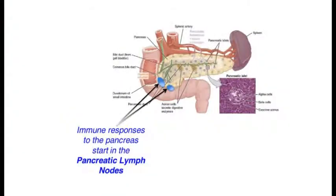And the way it works is that every organ in the body has lymph nodes attached to it. And the decision of whether to mount an immune response in that particular organ is made in those local lymph nodes. So the pancreas has its own lymph nodes, these blue blobs down here. And the decision of whether to mount an immune response in the pancreas is taken in the pancreatic lymph nodes.